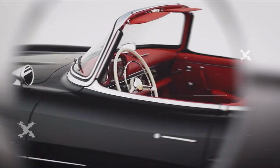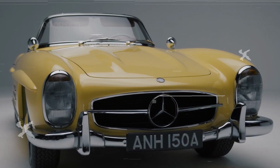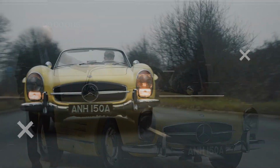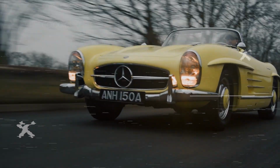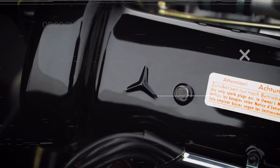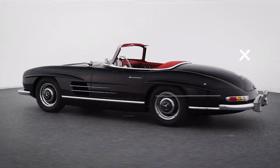Under its long, graceful hood, the 300 SL Roadster was powered by a 3.0-liter inline-six engine with mechanical fuel injection, producing 215 horsepower. This engine allowed the car to reach a top speed of 155 miles per hour, making it one of the fastest cars of its time.